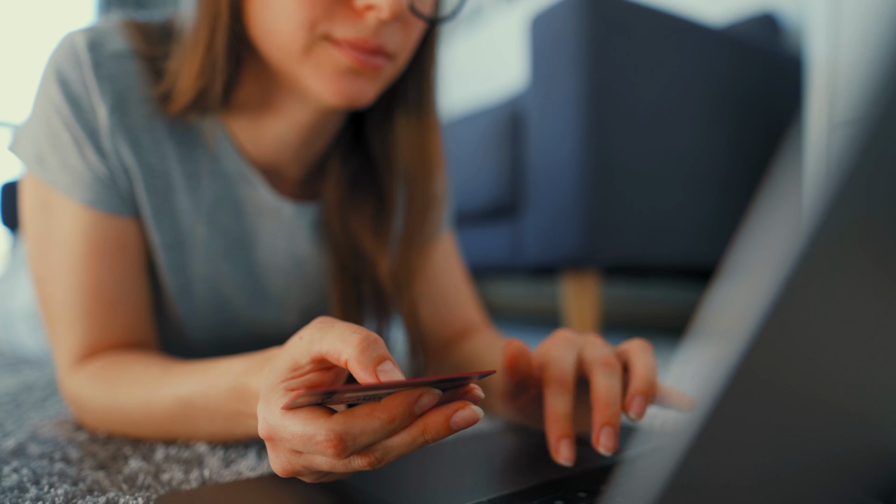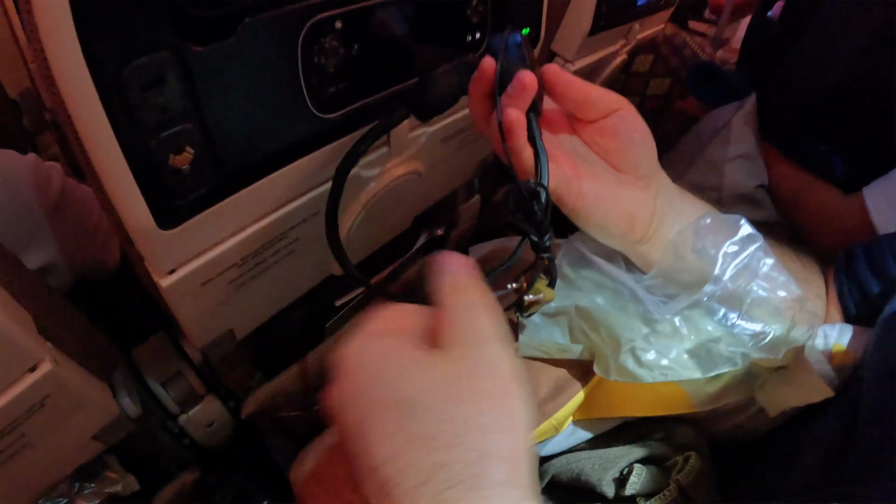And the good news is you really don't need to spend a fortune. These cost around $20 while these cost somewhere around $30. And for the price, they work surprisingly well. Yes, airlines do give out free headphones on most long flights, but in economy class, they're going to be pretty cheap headphones and they're probably not going to block much sound at all.